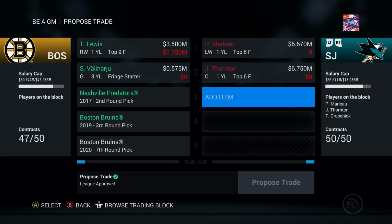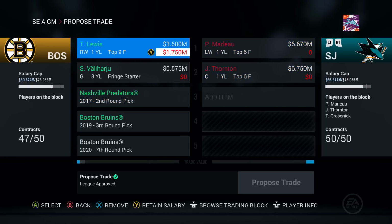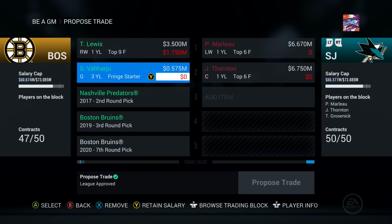All right, guys, so here's the trade I come with for Marleau and Thornton. I'm trading them Lewis, who's our fourth-line right winger. They're interested in him, though, and I'm holding half his salary, basically just to improve his value a bit. He's only got 1 year left, so it's not going to affect us. We're far under the cap. Our backup AHL goalie, they're also interested in, only has fringe star potential, so I don't really care.